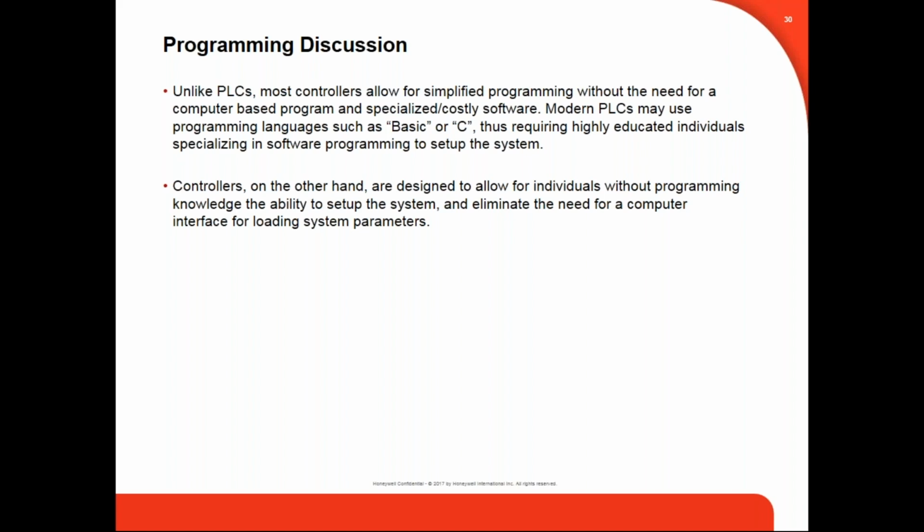However, unlike PLCs, the controllers themselves are designed to be very simplistic from a programming stance. So you do not have to have an individual who has been trained and certified to program PLC systems. Therefore, while the hardware itself may cost a little bit more up front than a PLC system, the overall cost when it comes to programming becomes less than that of a PLC system.